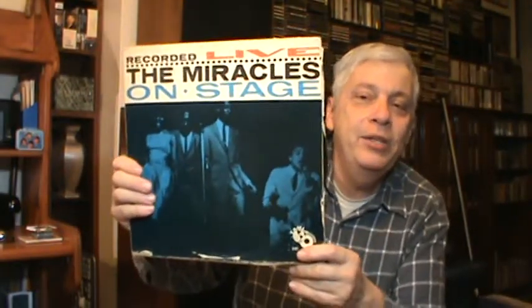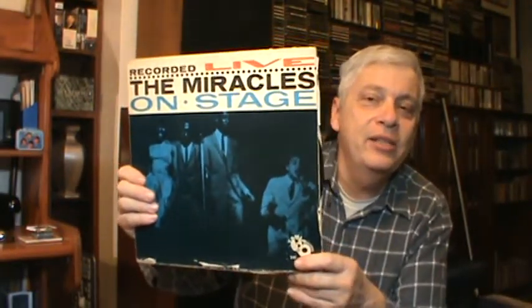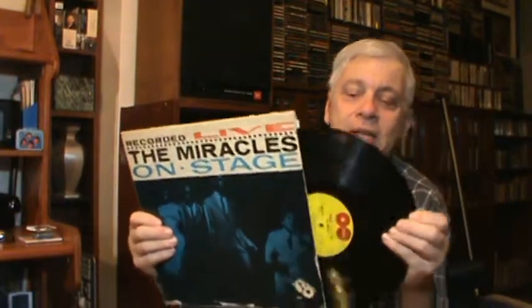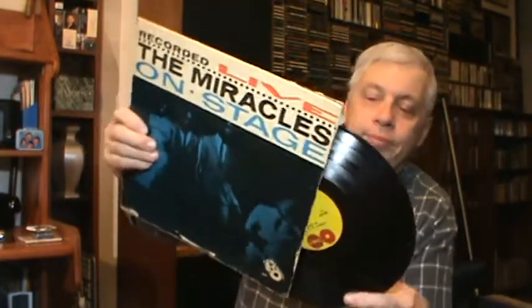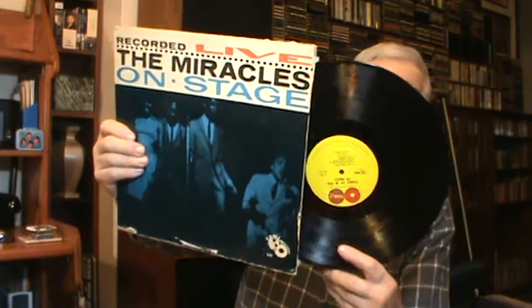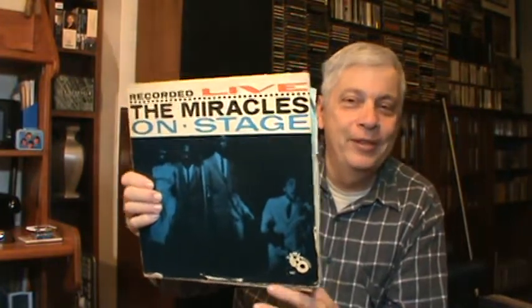This is very cool. This is the Miracles live on stage in the early 1960s. I think this is 1962. Smokey Robinson's in the picture there, though it doesn't have his name on it, and it's on the Motown Tamla label. It's a very lively album. The audience noise, applauding and making sound, is actually part of the music, so it has that very lively atmosphere.